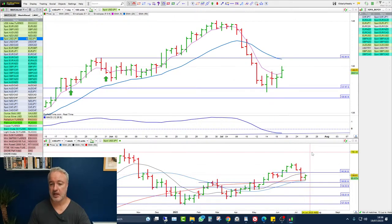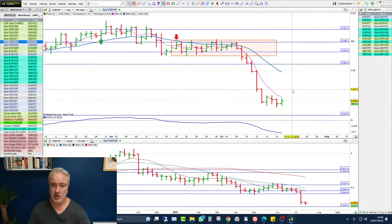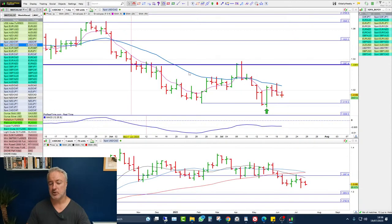So we could have a bullish candle, which could be a continuation of the dollar yen pairs. Dollar Swissy, no setup. Dollar CAD is a mess.